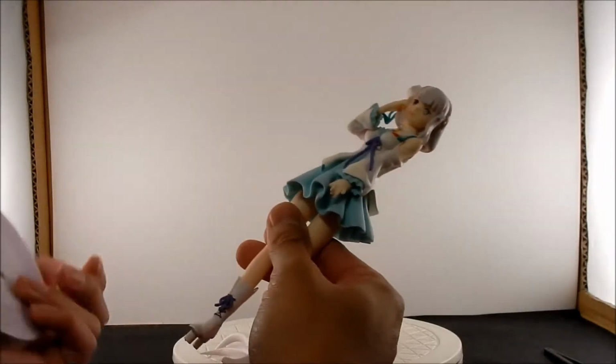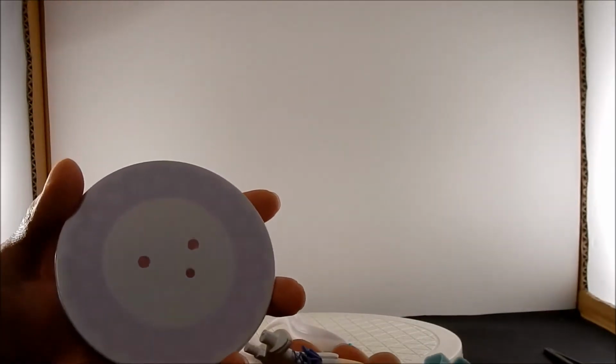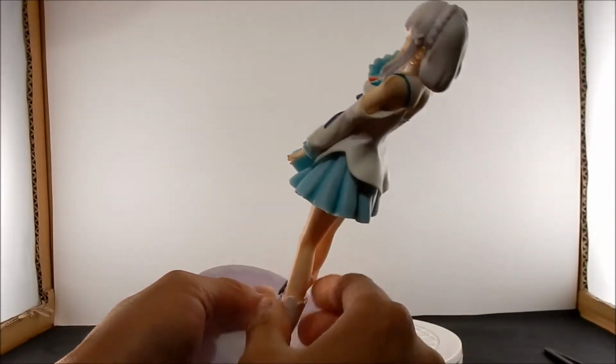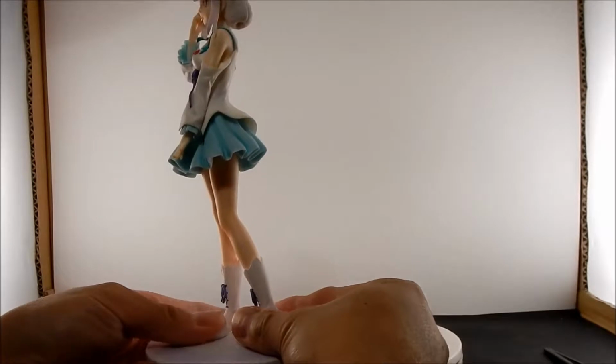Okay, got her out of the package. So we're gonna go stick her onto there. So there's 3 holes on the base. So it looks like it goes something like that. Just match up the holes. 2 of them go there, and then 2 on one foot and 1 on the other. Comes in with a nice little pop. Pretty good.